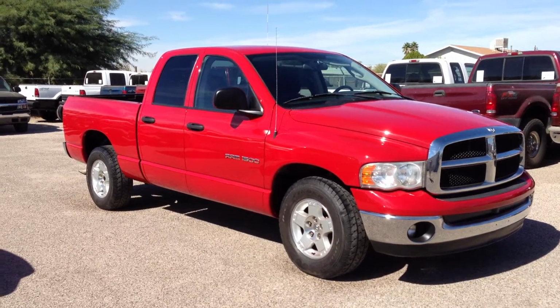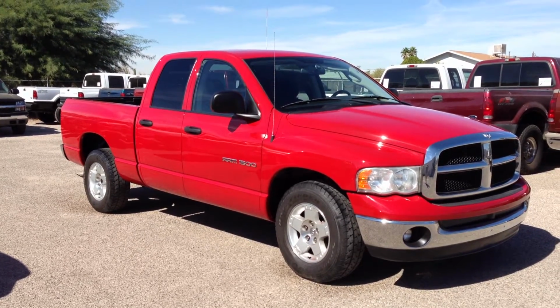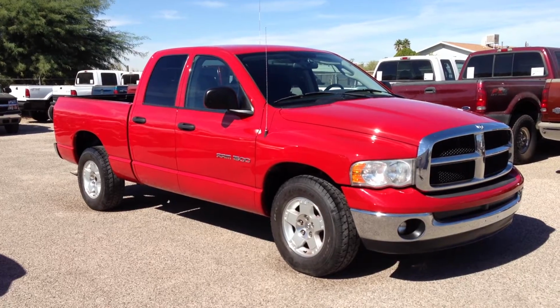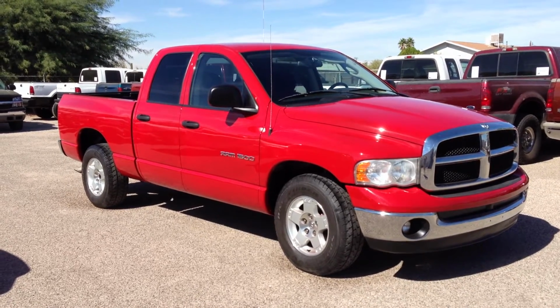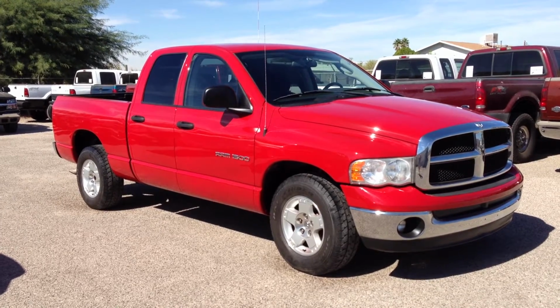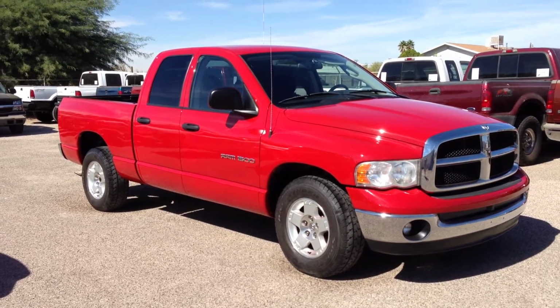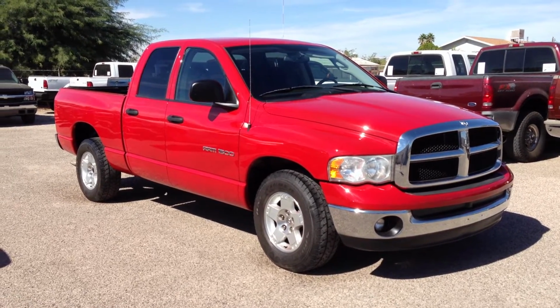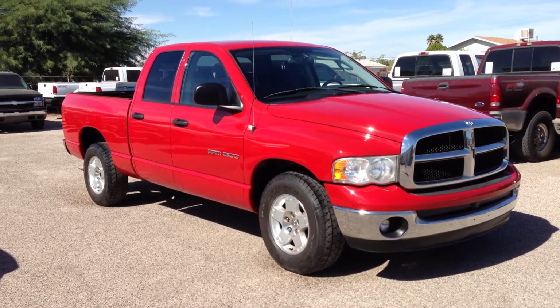We're selling this truck. It is a 2005 Dodge Ram 1500 quad cab. It's two-wheel drive. It's a 4.7 liter V8. Has 99,000 miles. We purchased directly from an insurance company. It was a theft recovery. It's on a clear title. Fairly unusual for that to happen. Usually they'll salvage just about everything, but they didn't this one.